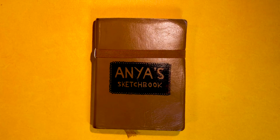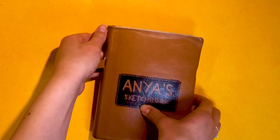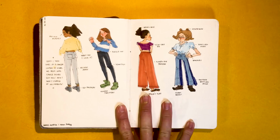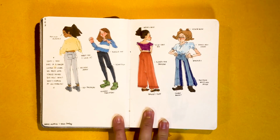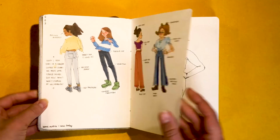So here we have my most recent one, which was from the later end of 2017. So I was around 16 when I was making this art. So this first page was from an own clothes day at school, because normally we wear uniform, and I decided to draw a couple outfits of the girls in my house.